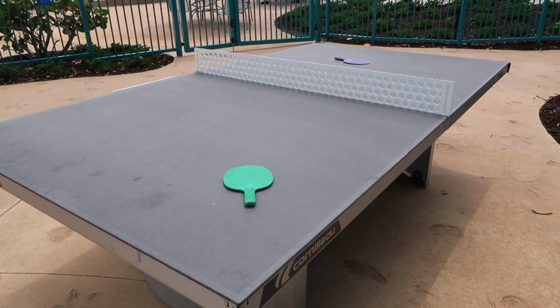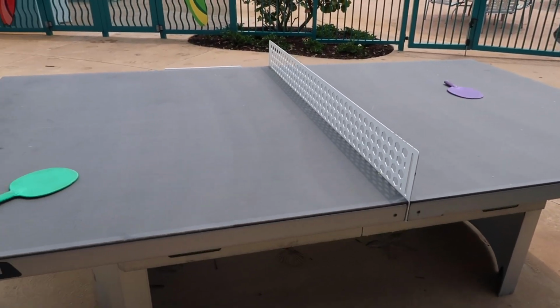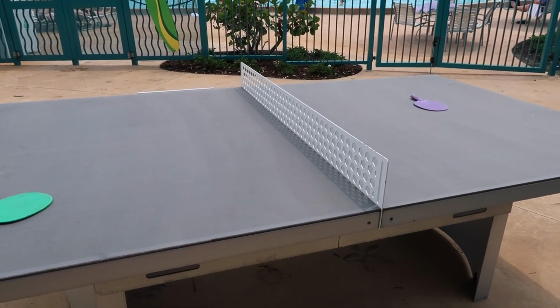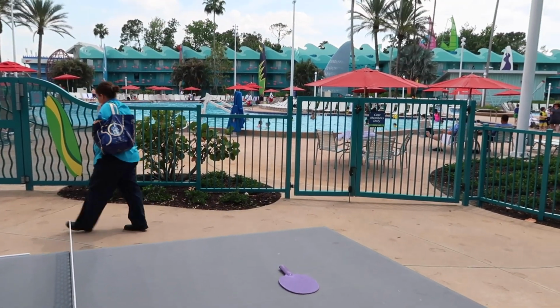Over here they have a ping pong table too. You can play games. The paddles are already here. I'm not sure where the balls are, but maybe you just go inside and ask the front desk to get the balls to play. But that's pretty cool, and a great view of the pool while you play.